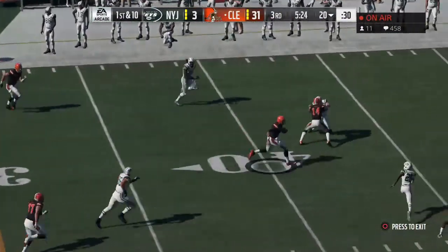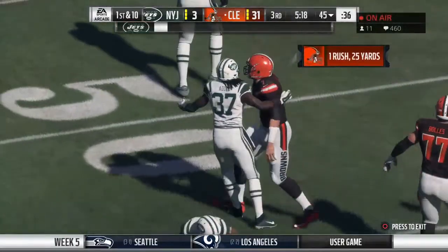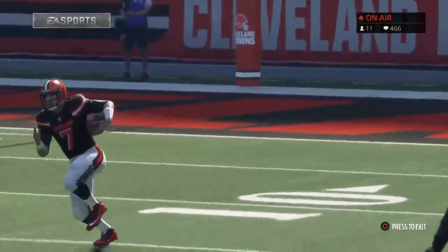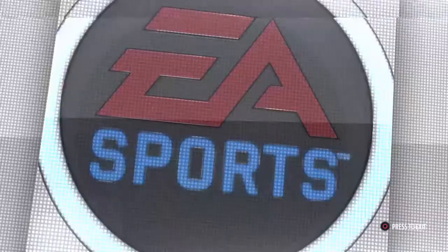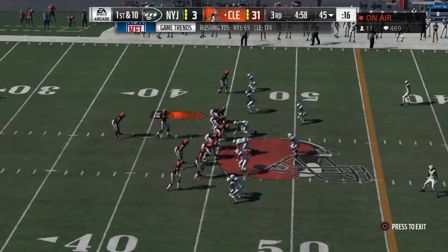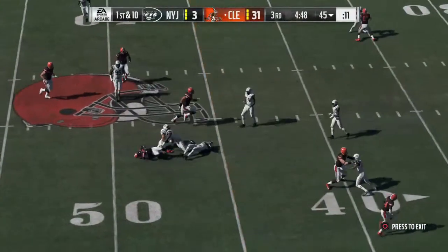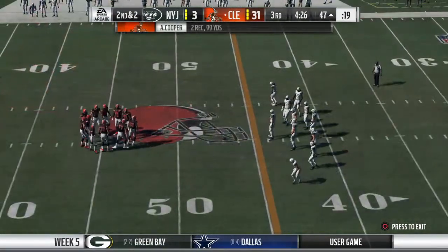And some room to work. And they'll get it all the way out near midfield to the 45. A really nice gain of 25 yards. They'll look to throw now on first down. Over the middle, Amari Cooper. It's complete. And he'll get it down to the 47 here. A good pickup there. 8 yards on the first down completion.